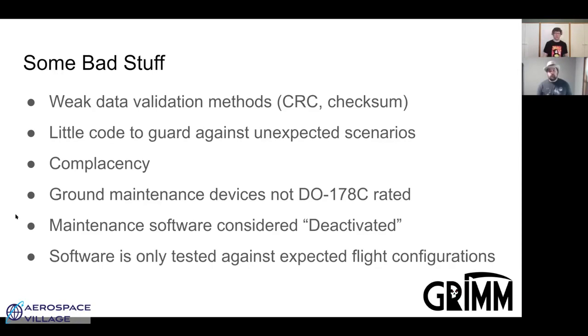So Tim's kind of jumping ahead there. The last bullet point on this one is software is only tested against expected flight configurations. You will only say, this is what we're going to do for this flight, and that's what we're testing, because testing is expensive. There's a lot of tests performed as part of this software certification process. You don't want to run more than necessary. What that means, though, is that aviation software, while robust in flight configurations, can be extremely brittle when it is put into conditions that are not expected to happen.